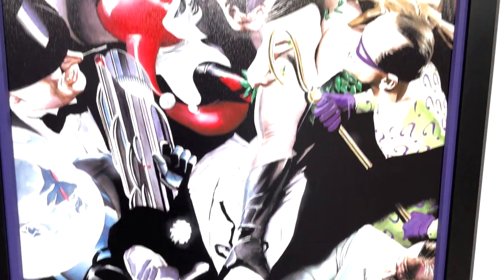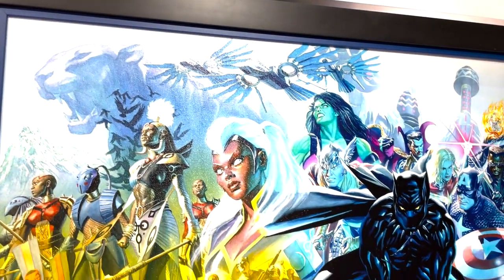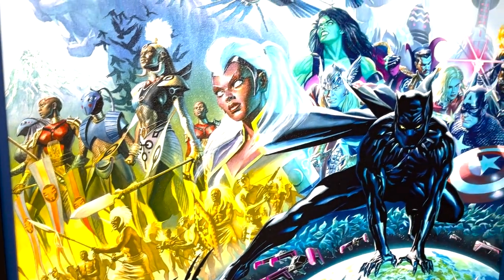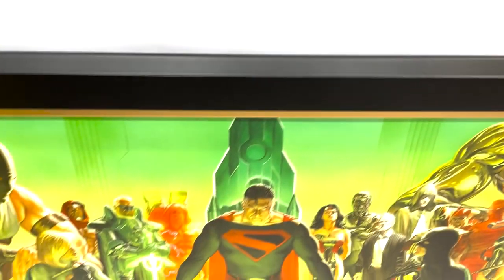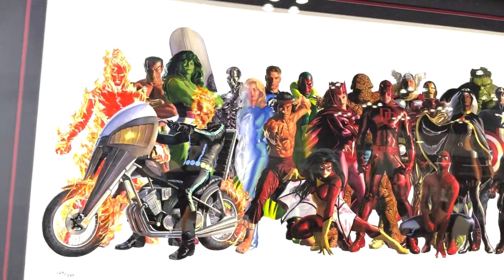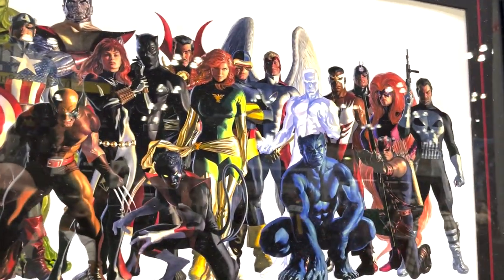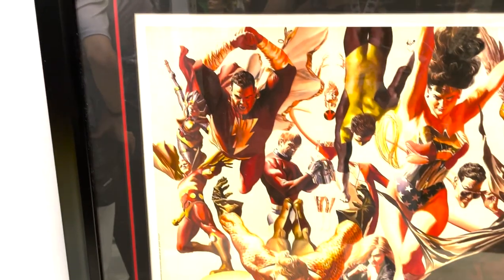If you're a Batman collector here, this is right up your alley. I think this is actually my favorite piece here. I think this is my favorite. A lot of the Marvel folk here. Some DC heroes here.